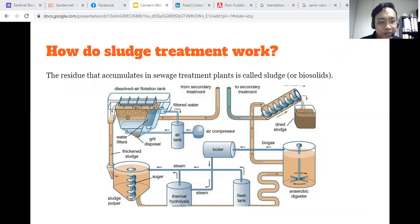So how does sludge treatment work? To understand how sludge treatment works, we have to understand what sludge is. Sludge is a residue that accumulates in a sewage treatment plant, and then it produces sludge or biosolid. So some call it biosolid also.